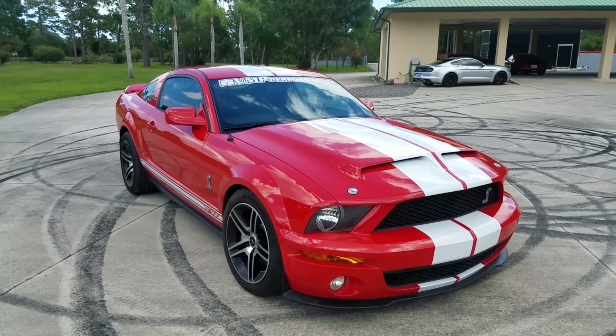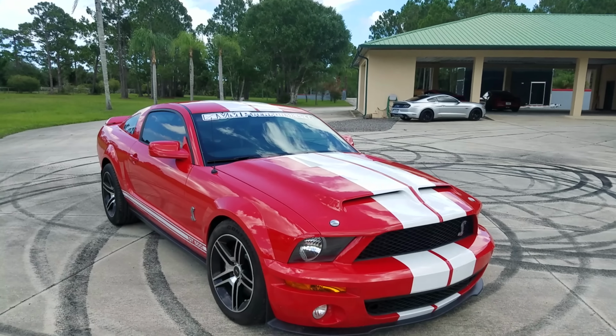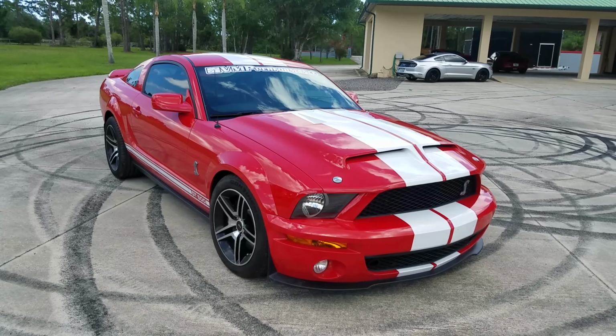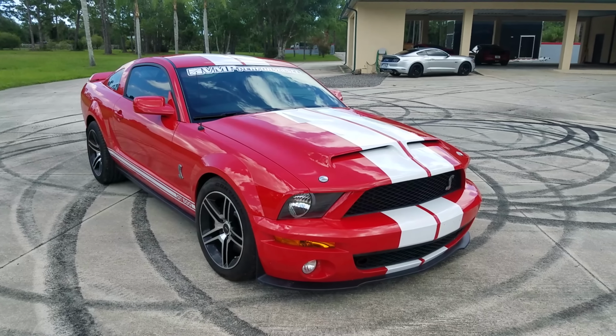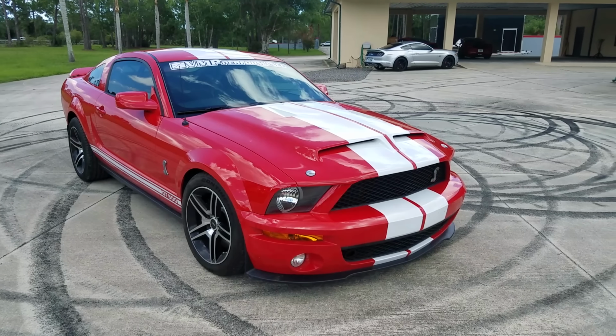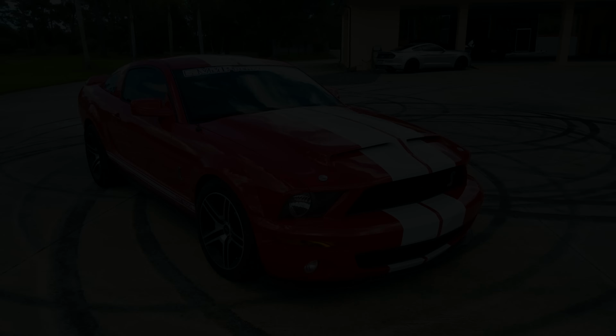There you go, guys. If you're considering a 2007 through 2010 Mustang GT500 Shelby versus an S550, it's actually a toss-up when you run the numbers. Now let's go through the numbers real quick. Okay, let's run the numbers real quick on a GT500 versus an S550.